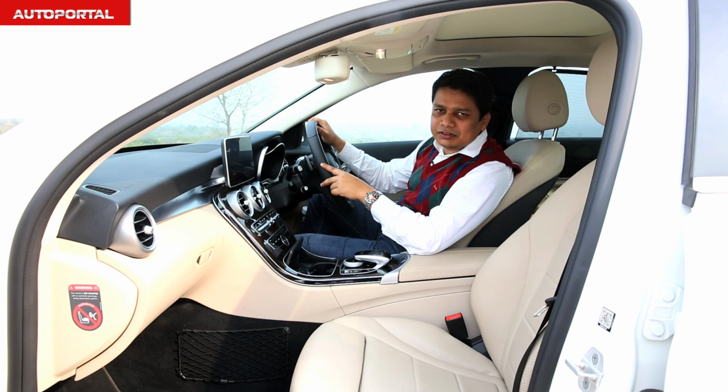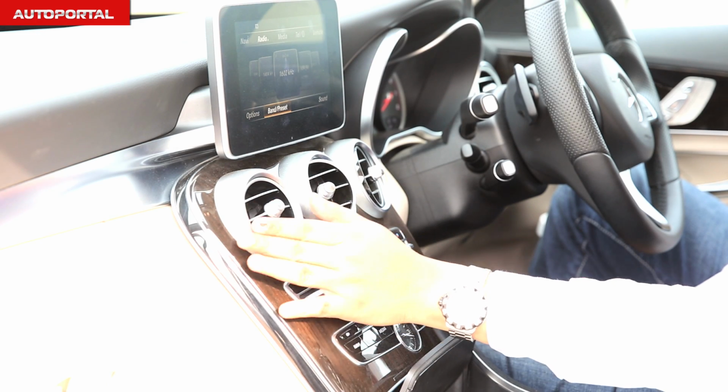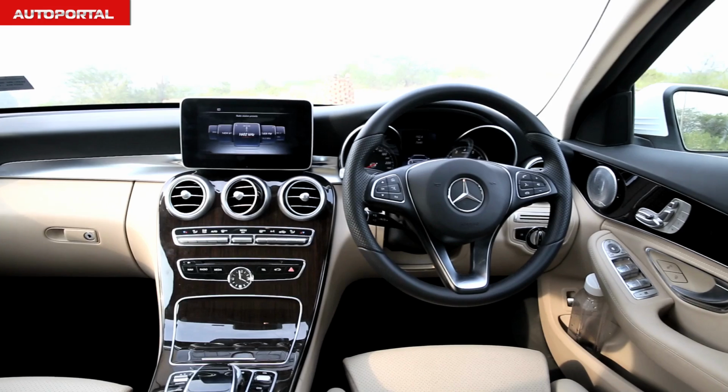Well, key styling elements of course include these three AC vents in the center. Now of course they get these brushed aluminium surrounds, and all the chrome and aluminium inside the cabin really does have a very nice and plush feel about it. It really feels like a very luxurious car, and whatever money you are spending seems well spent.